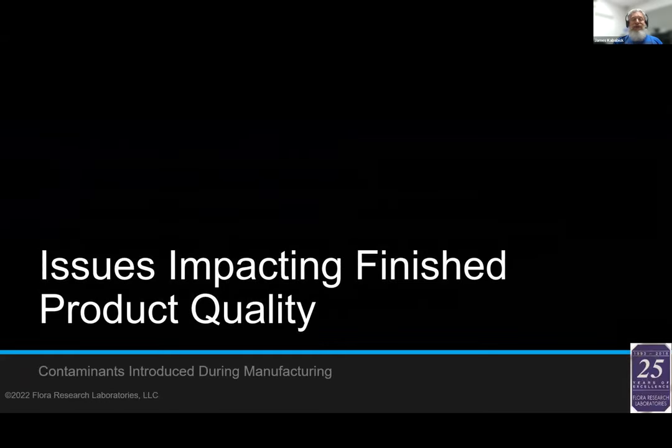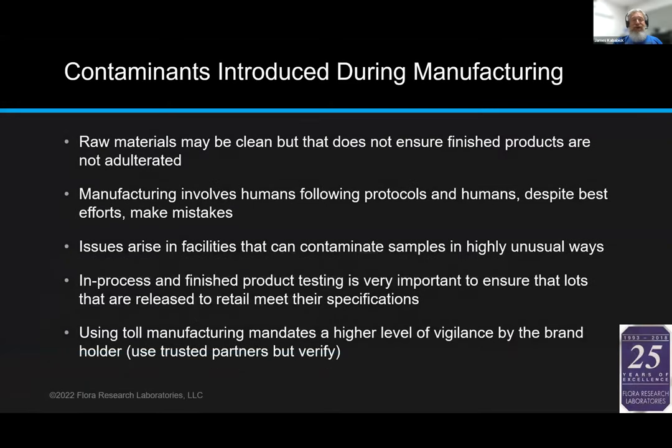But what kind of contaminants could be introduced during manufacturing? Your raw materials may be clean, but that doesn't mean that your finished products are okay. A lot of people say, well, we test all our raw materials. We don't have to do any finished product testing because we have what Alon's favorite thing is, input records. But things can go wrong. Humans, despite best efforts, make mistakes. Doesn't have to be malicious. It could just be an error.